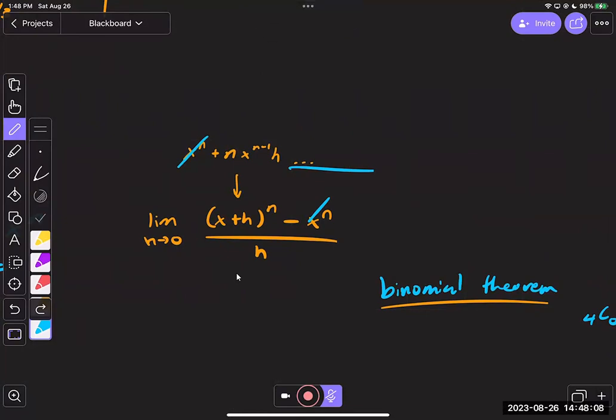Yeah. So then it would contradict. No, it would not contradict. That means everything here is divisible by h, yes? Yeah. So when you divide through by h, this h cancels. But what happens to everything else over here?